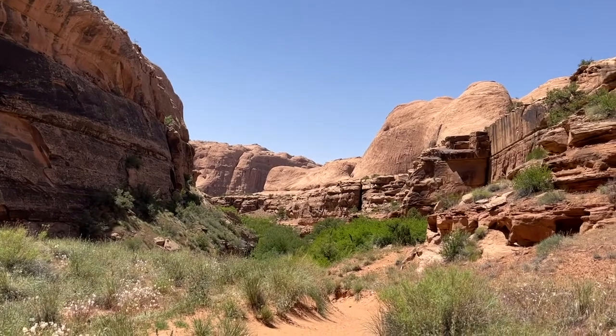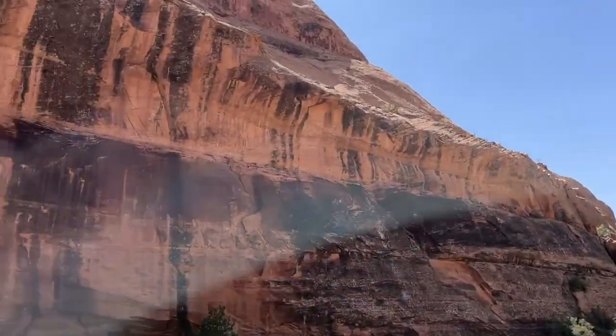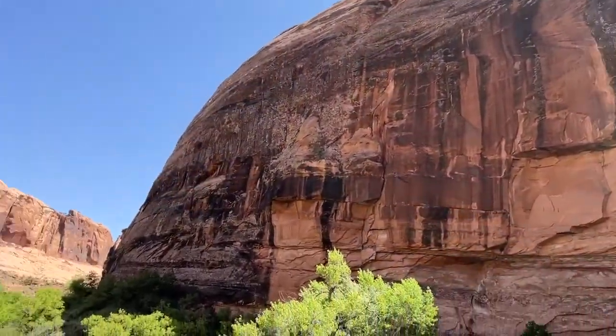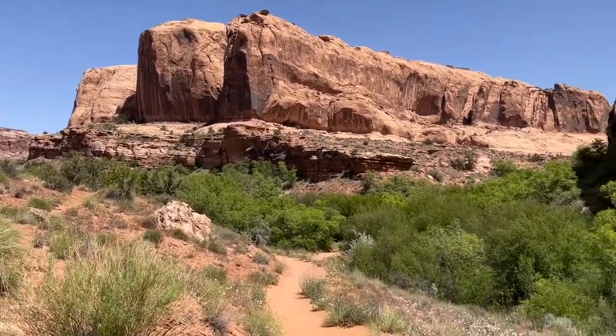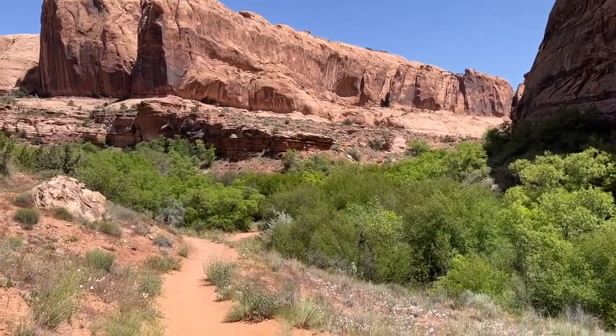Check out this view. That's where we came from. Another prominent sandstone cliff. And you open up into these, where these two canyons come together, which is pretty cool. I think we're gonna go up the right one, where the Morning Glory Arch is.